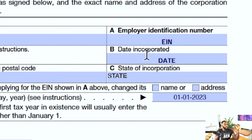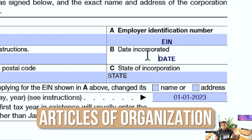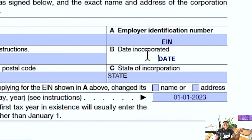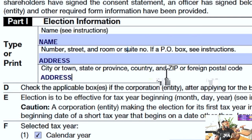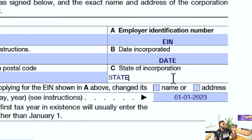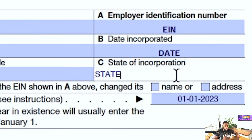The date of incorporation. So you're going to look at your articles of organization documents, the documents that you used to set up your LLC. Whatever date is on there, you're going to put that date in here. Okay, so this is the date your business was incorporated. And this line is going to show the city, state, town, and zip code that your LLC was created in. And then for the state of incorporation, whether you incorporated in Illinois, California, Georgia, whatever state, you put that here.